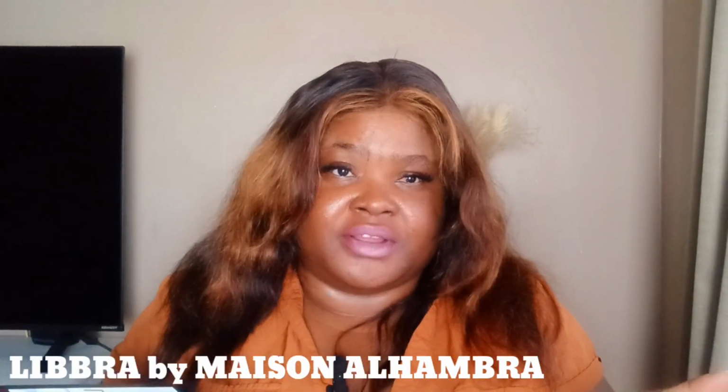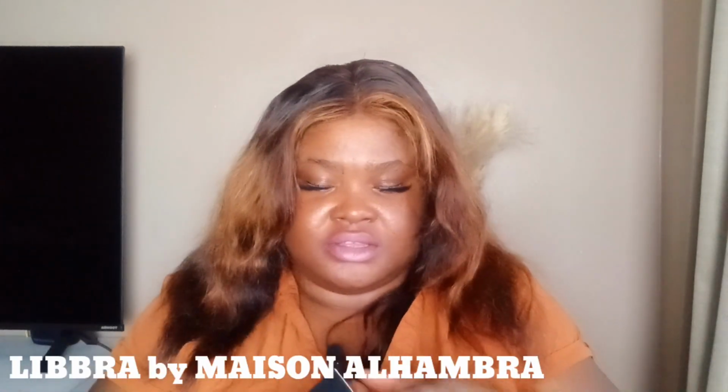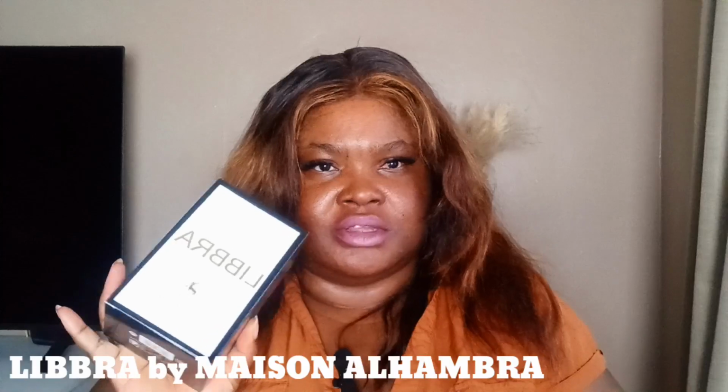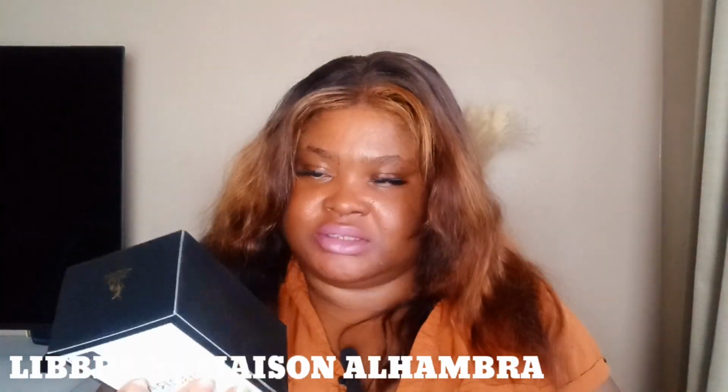Today I'll talk about these two perfumes right in front of me. The first one I want to talk about is Libra by Maison Alhambra, and Maison Alhambra is under Lattafa. And this is how the box is packaged. You see the front, the side, the back, and the top.